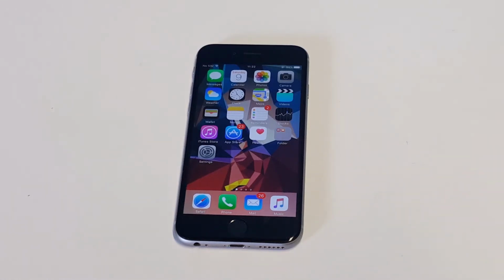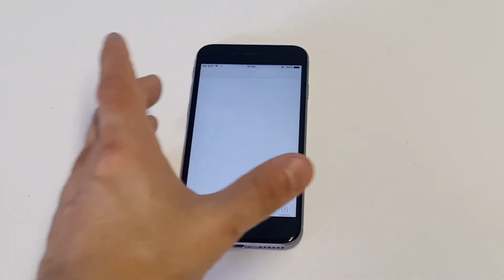So I'm going to be going over two of the top money management apps that I feel like are the best. There's definitely a lot of them you can choose from in both the App Store and Play Store, but these two are really good. And the first one I'm going to pull up is called Mint Bills.